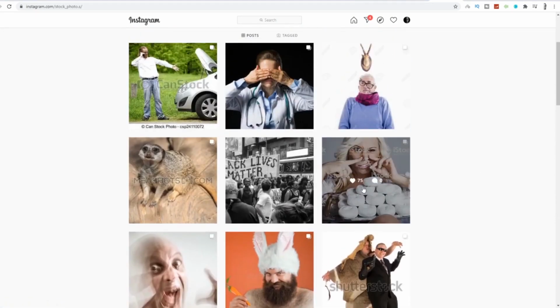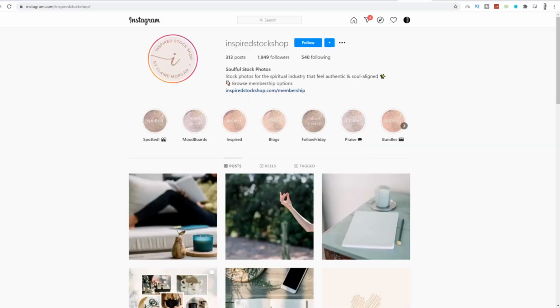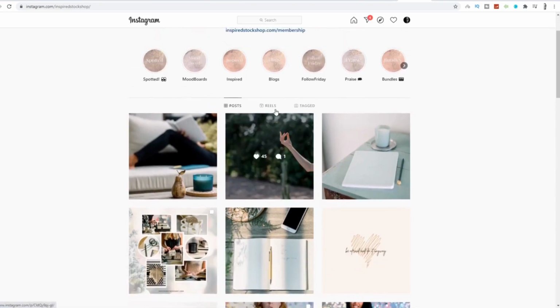But I want you to notice, if I click on, for example, this picture over here, you can see they've got a watermark on these pictures. What they do is upload this picture to the Instagram page. They're building a following, also like this page over here, uploading stock photos. And for example, over here, they have a membership option where people can download the full quality images.